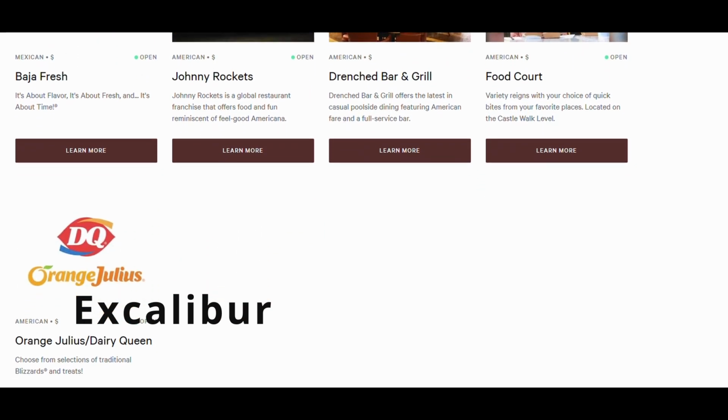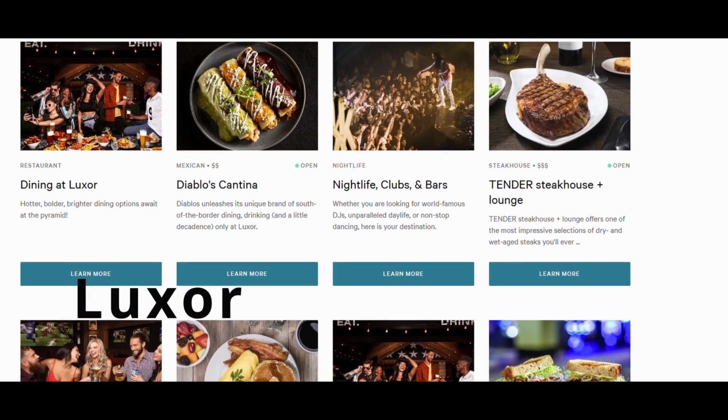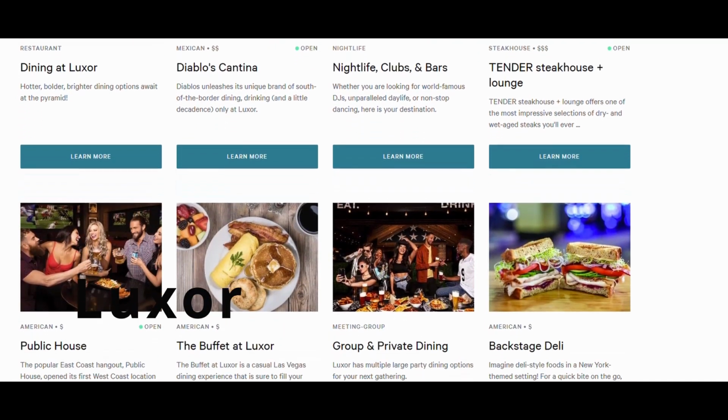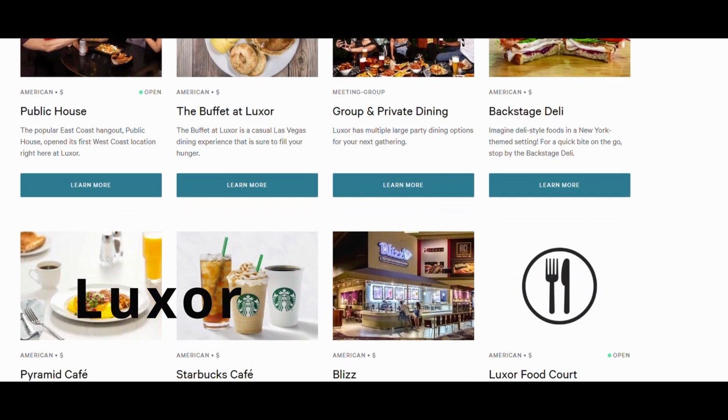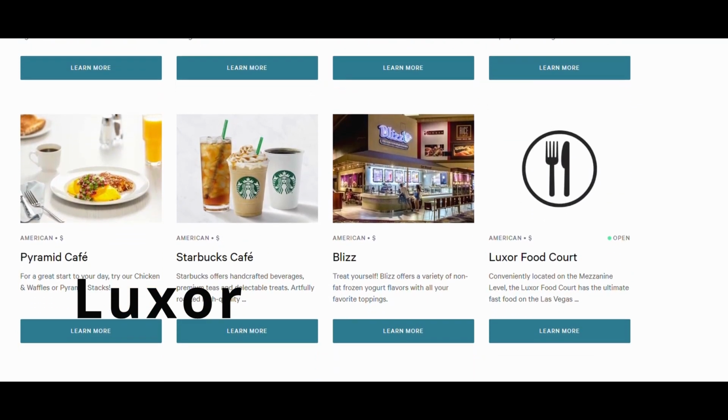But if we're specifically talking about restaurants, they both have about the same amount of restaurants and the prices are somewhat similar. The buffets are also comparable, and when I used to go to the buffets, they allowed you to go from one to the other, so I'm not sure if they still allow that.